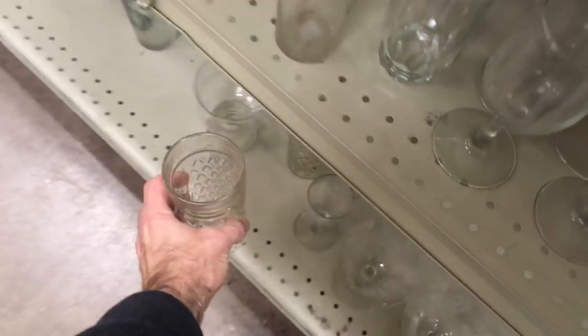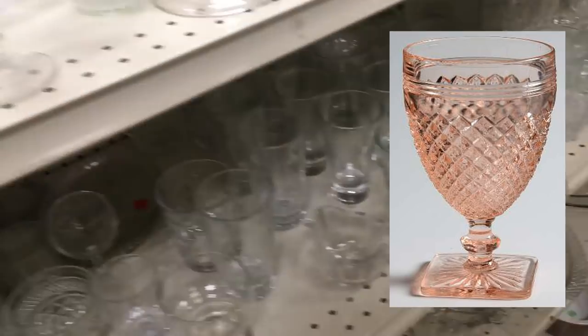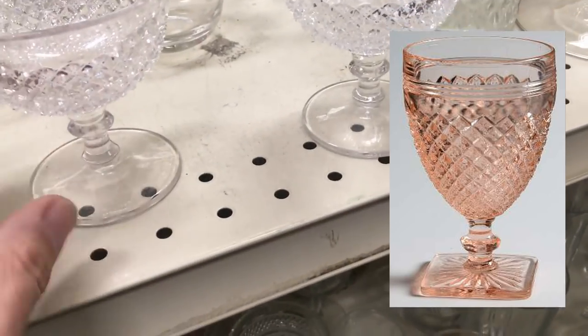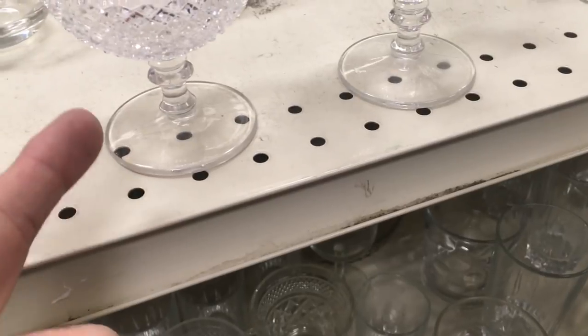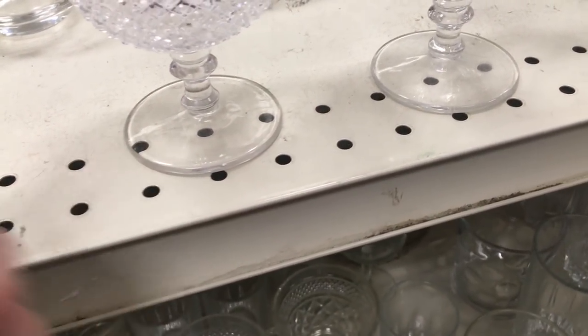Well, no, that's not a good example. Okay, well, I'll just have to insert a picture to show you the difference. I think we've talked about it before. And the Westmoreland does come in circular bases as well as square. And these, of course, are circular as opposed to the square.